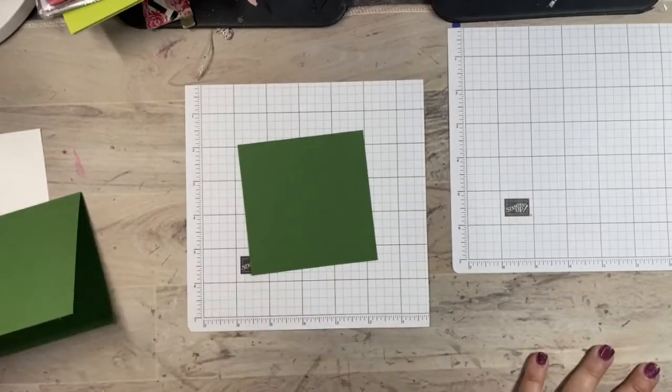How is garden green not here? Out of all these colors, garden green isn't up here. How does that happen? I have to go to the back picture of this. That's what that thing's called.